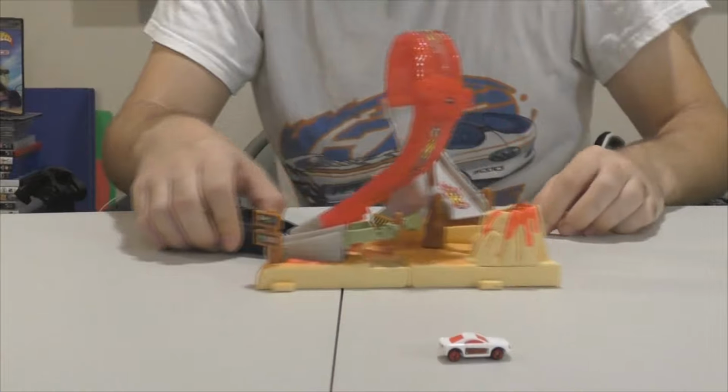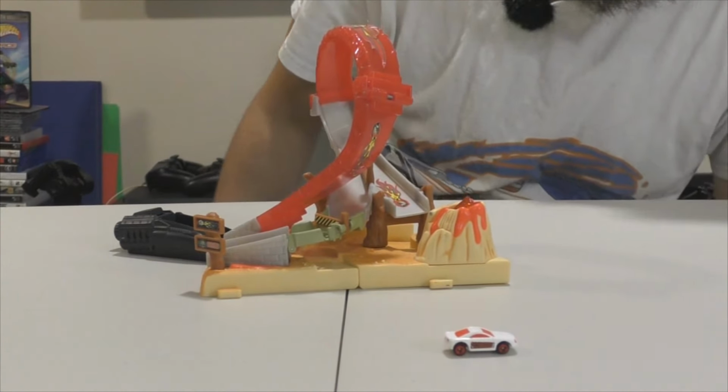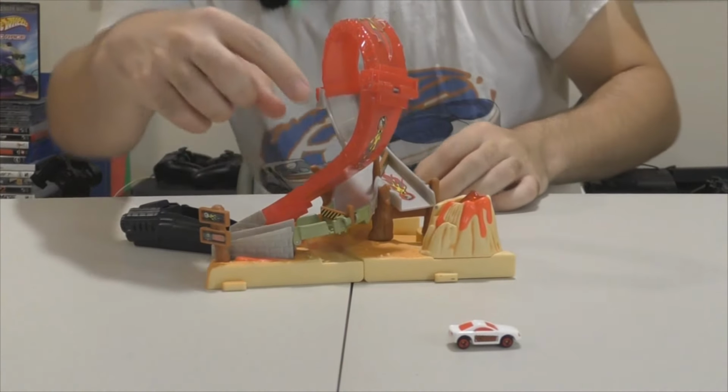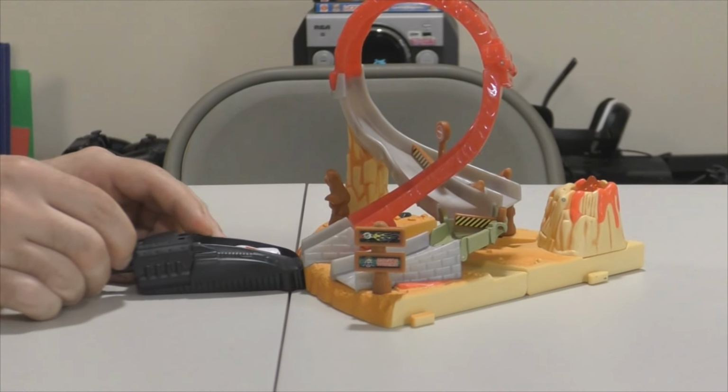All right, JoMo, what should we do first? Should we crash into the volcano, or do you think we should come out across the dangerous bridge? Should try the bridge first because it's set. All right, now you know that gate's gonna stop them. All right, here we go.